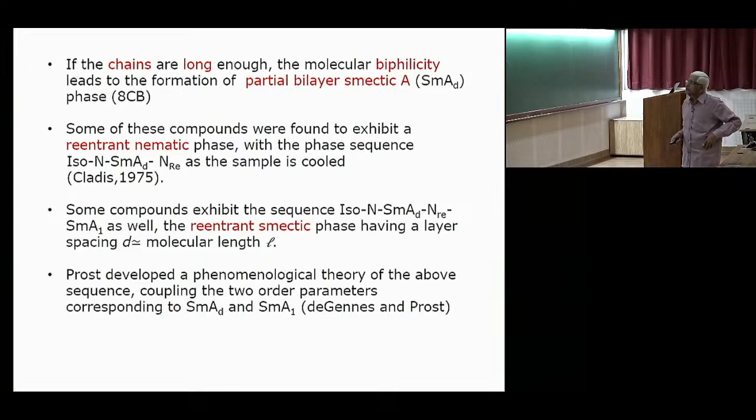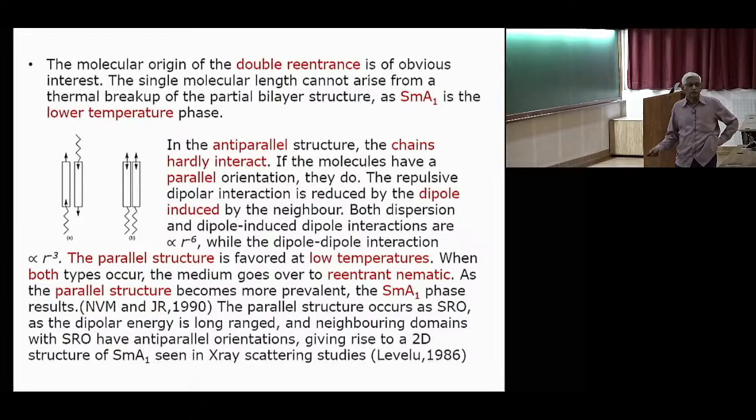coupling the two order parameters corresponding to the smectic A_d and smectic A_1 spacings, and there's a nice discussion in de Gennes and Prost's revised book on the physics of liquid crystals. Those of you interested, I think it's a very nice discussion of this phenomenological model. But I am interested in the molecular origin. Why does this form at the molecular level?